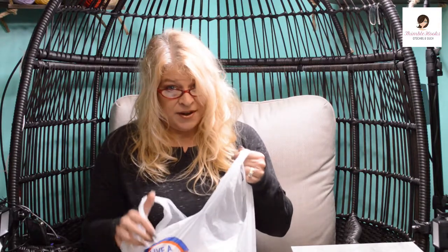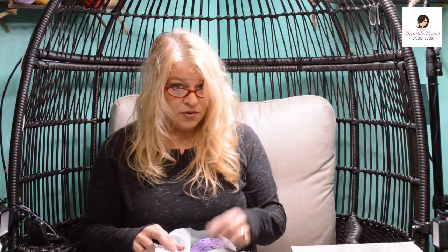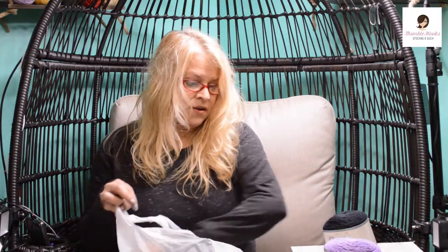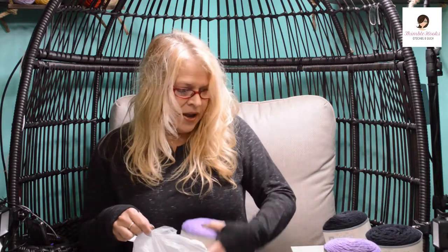So those are those fun things that I happened upon on my way to Hobby Lobby when my car just automatically turns into the Joann's parking lot, I think is what happens. But then I went to Hobby Lobby on purpose because they had 30% off of all their yarn, and my daughter wants a pocket scarf in very specific colors. She wants black, gray, white, and purple in that order. So I went, okay, I'm going to go see what I can find that have nice matching colors.